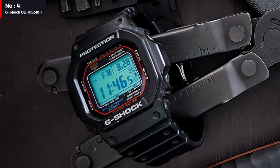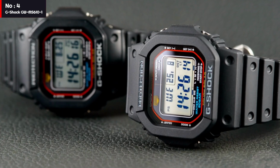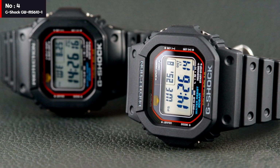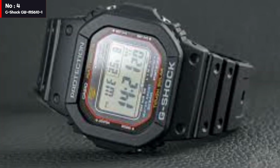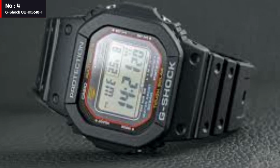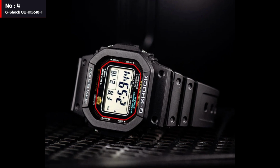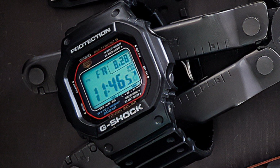Since its launch in 1983, the Square G-Shock has undergone several improvements and modifications, but tough solar is the most notable. When exposed to any light source, not just the sun, solar cells replenish the battery. This particular practical feature is ideal for the original G-Shock concept. The GWM5610-1 is a commendable accomplishment of the brand's initial goal.